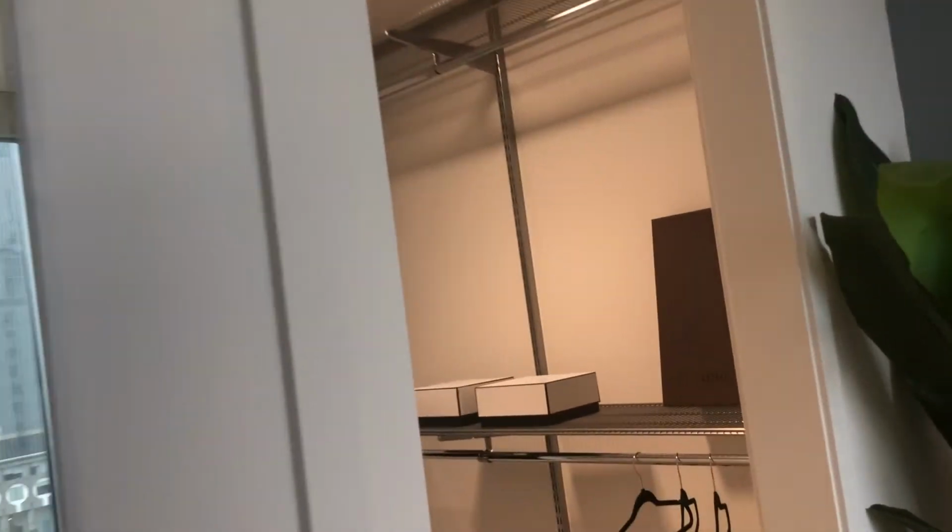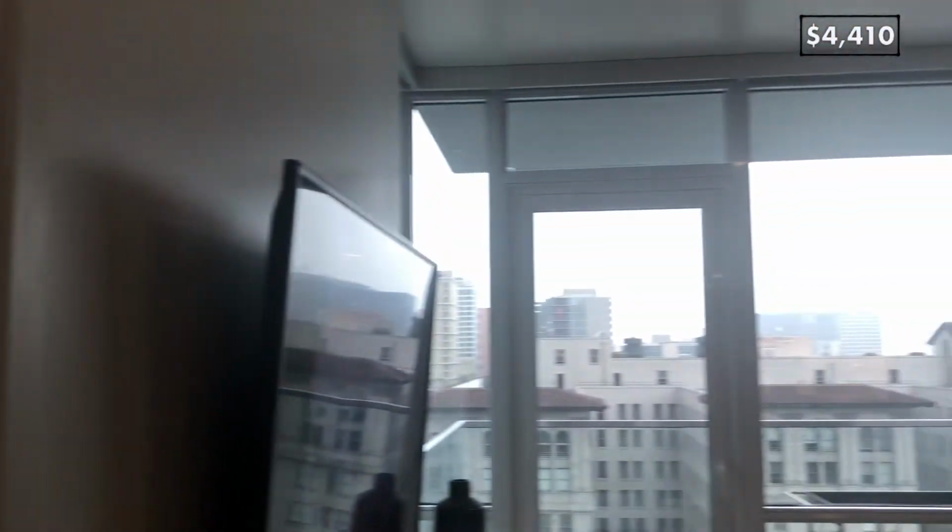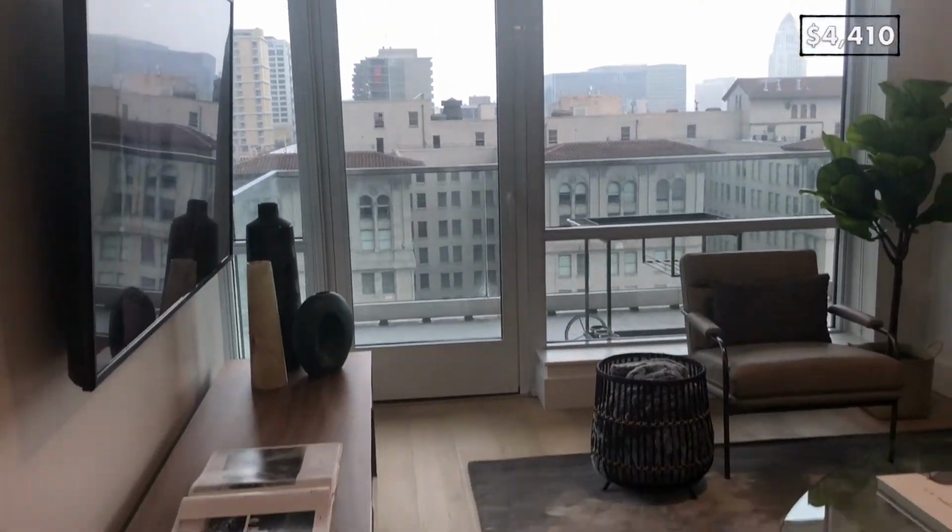But as we're touring this apartment unit, I love it, as I've loved everything so far. Like, this is a beautiful room, beautiful apartment unit. And let's just take note of how smoothly I'm operating the camera now on day 3. You see that? You're welcome.